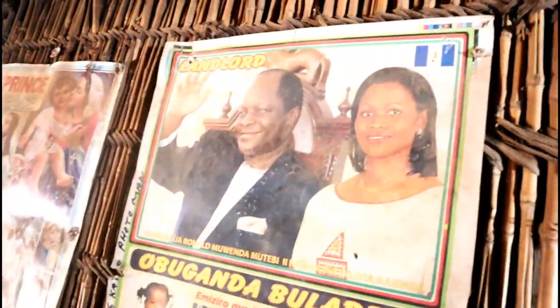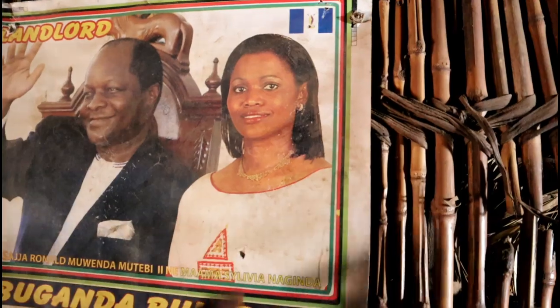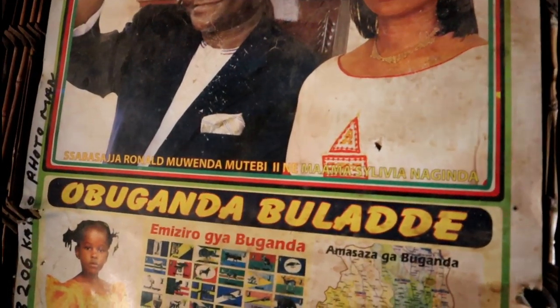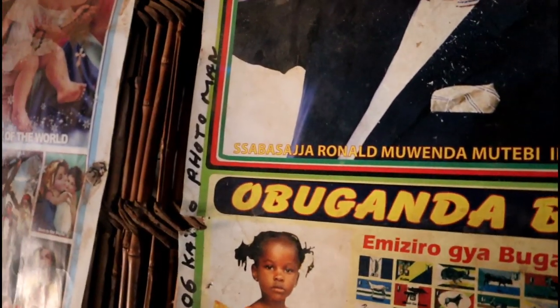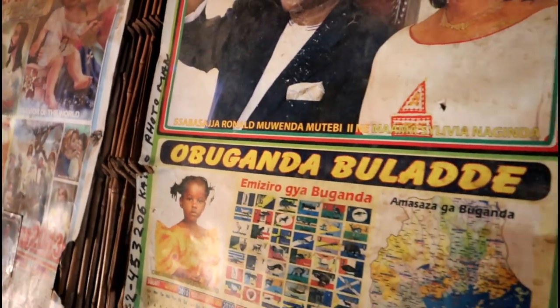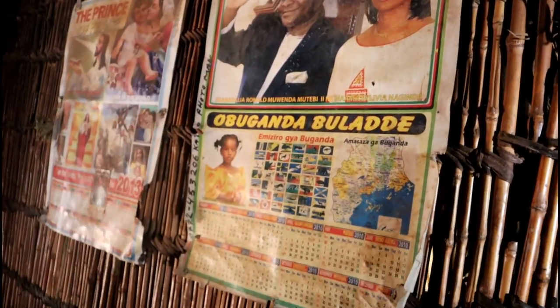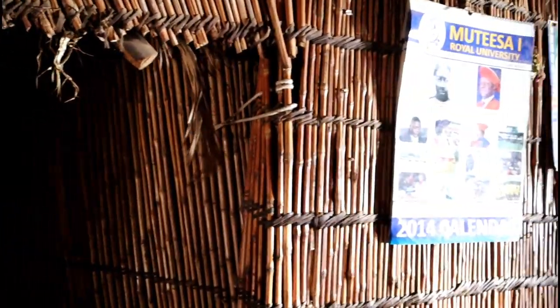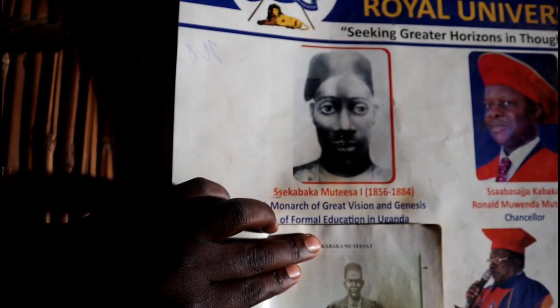So this is our current king of Buganda, and the official queen of Buganda. They have their own palace at a place called Banda, along Jinja Road. And this palace was owned by this king here, King Mutesa the First.